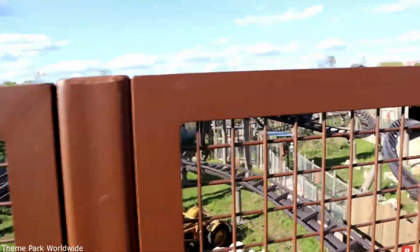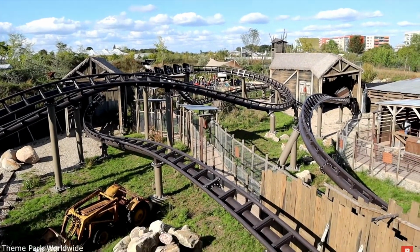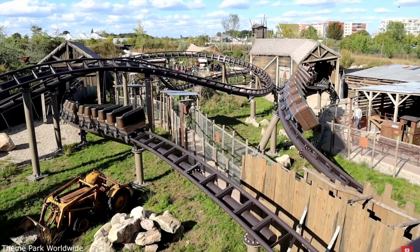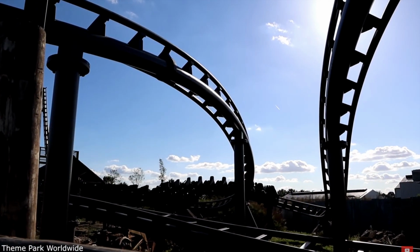The vertical spikes, I wish this coaster had vertical spikes. The backward spikes on this coaster are going to be really fun, and it's probably going to be the first time that a lot of the guests on these coasters have ever experienced a backwards element.